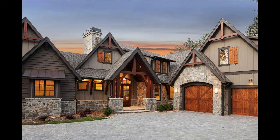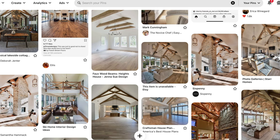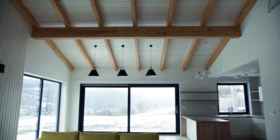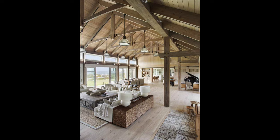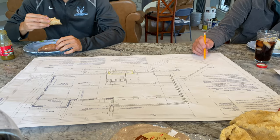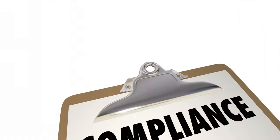And after a lot of Googling, a lot of Pinteresting, some of the concepts we really enjoyed for the interior were a big open concept, tall ceilings, statement kitchens, earthy materials like wood, cement, and stone. The first thing we have to do is meet with my dad to design the interior of our home. And there's a few specifications and regulations that we have to abide by.